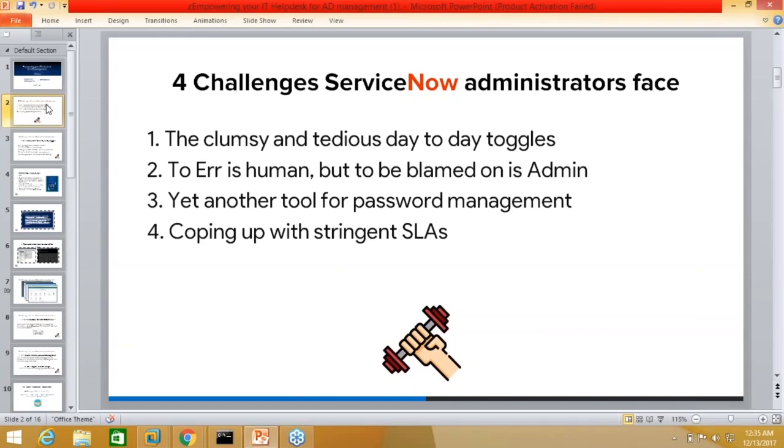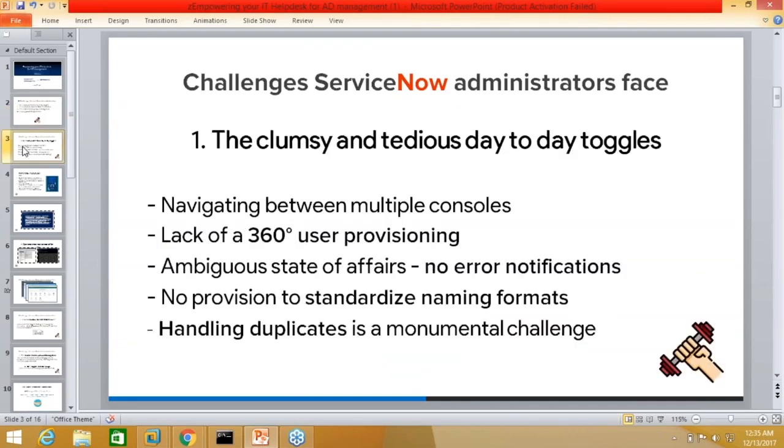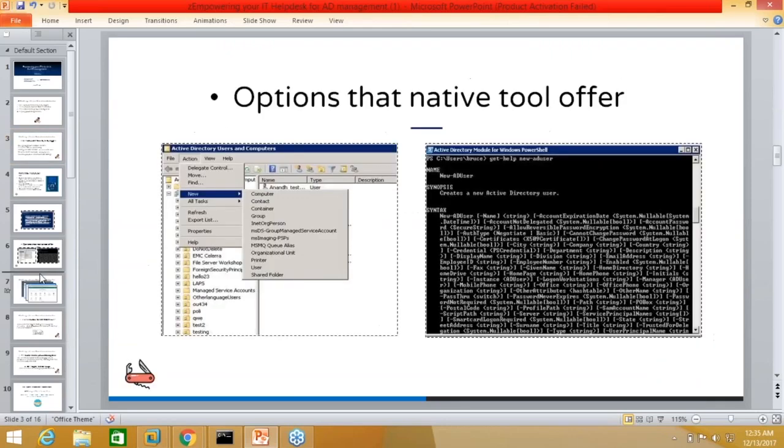So we are trying to come up with a simple, straightforward solution that's going to streamline the entire onboarding. And the best part is the whole idea scales to whichever number you want. So that's the best part. We would not want you to do the clumsy day-to-day toggle. You would not necessarily need to toggle between multiple applications. What am I talking about?